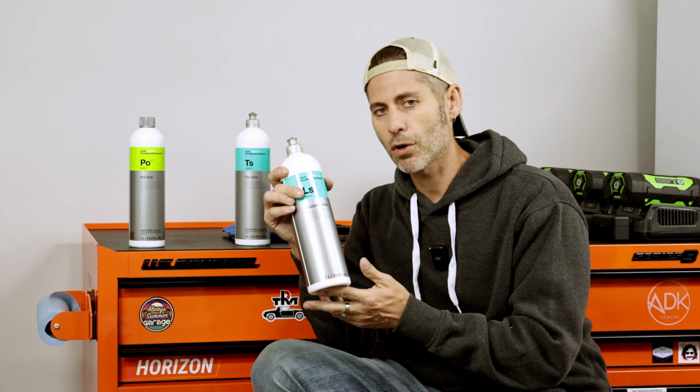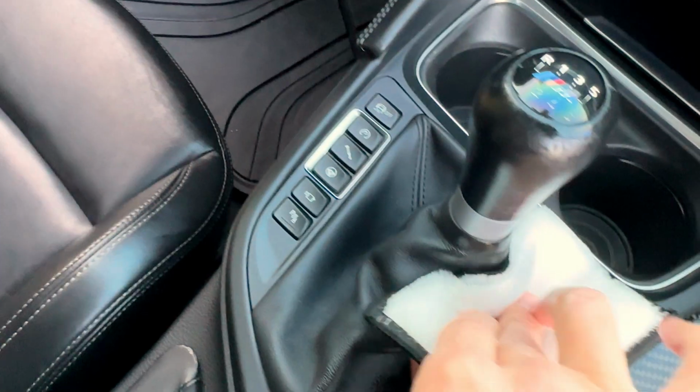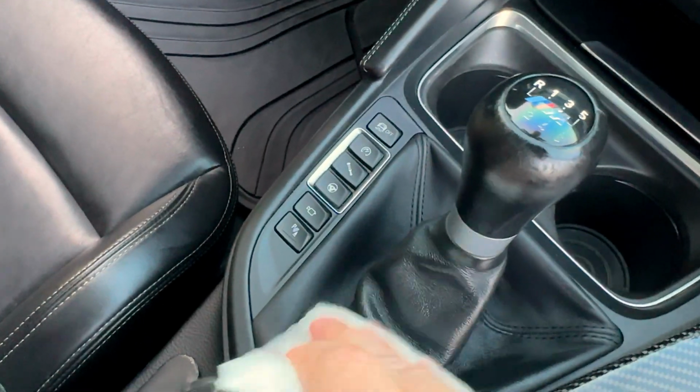So when this stuff goes on, it looks shinier. It's not glossy, but it looks a little bit shinier than you'd expect, but that's not how it finishes. You give it maybe a minute or two to soak into the leather, and it has a really nice finish. It's like a nice sheen on the leather. It brings out the rich deepness of the leather, regardless of what colored leather you have.